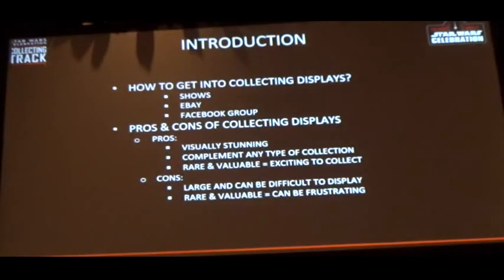So how do you get into collecting displays? Some of the ways you can do that is online, obviously on eBay. It just shows here, we have a dealer and collector, Todd Chamberlain, who has some displays at his booth. They're really not that hard to find individually. There are certain ones that are much rarer than others. But really, it's an easy thing to jump into.